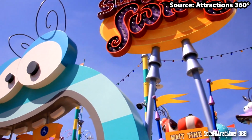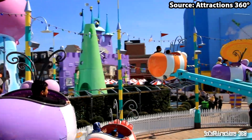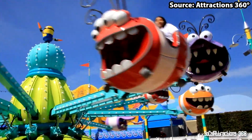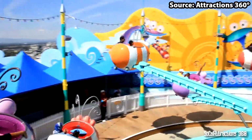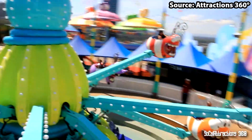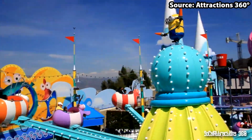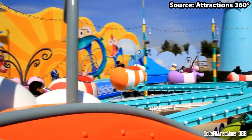And if you are either a Minions fan or just enjoy heading round on some very funny bugs, then this is a must do. Situated within the Super City Funland of the park, as soon as you enter you will feel immersed in this world famous franchise, and the ride definitely doesn't disappoint either. Like many Dumbo style rides at theme parks around the world, you will head around in circles while also using the lever in front of you to rise up and down.